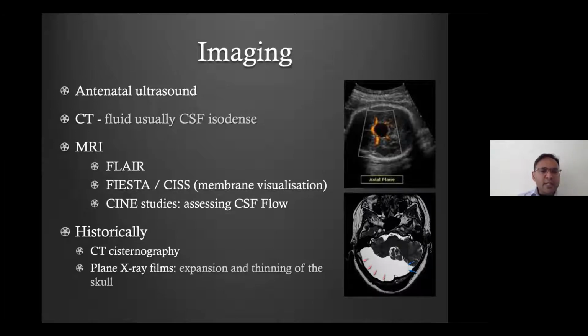Particularly useful sequences are the FLAIR, the FIESTA or CISS, depending on whether you've got a Philips or Siemens machine. But what it does help you do is visualize the membranes a lot better. And I would argue that this is fundamental in your surgical planning. Cine studies have been shown to be useful in some of them, but in this particular pathology, maybe less so than in the Chiari malformations, for instance, or post-third ventriculostomy, where you want to assess CSF flow.